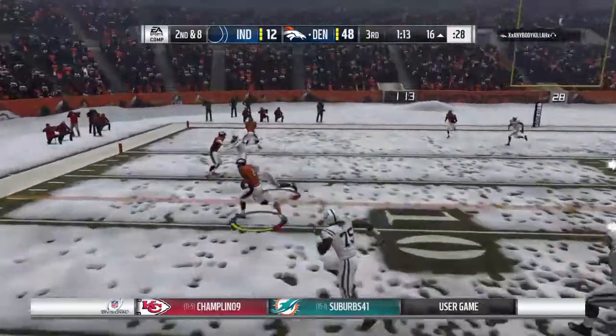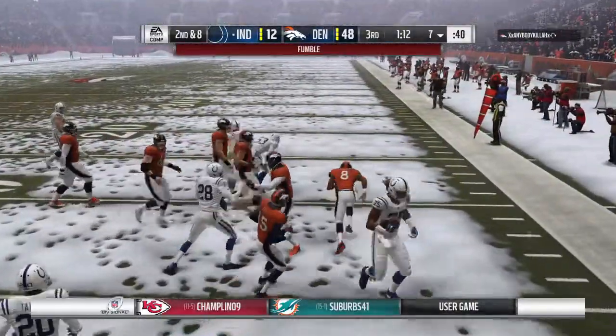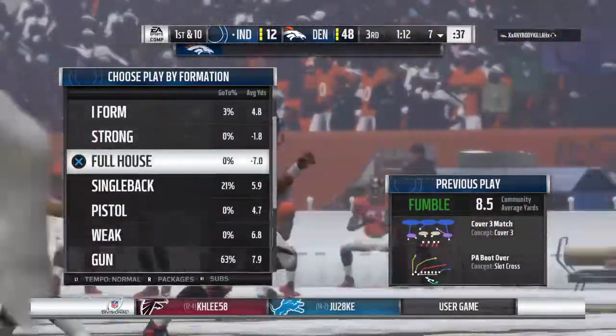Steps away to his left. And the ball is knocked out, and the Colts pick it up. And a big turnover there as his guys will get the football back.